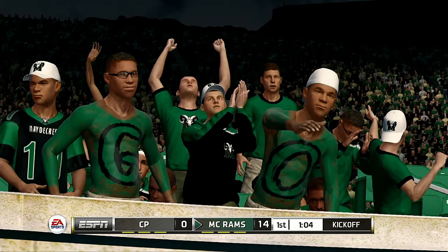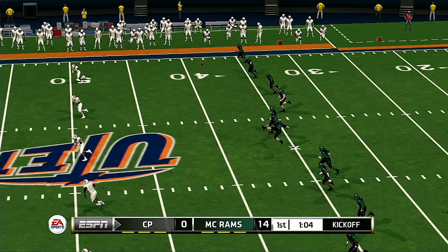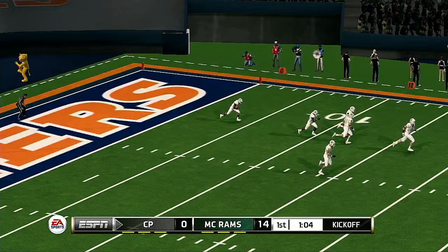Mayde gets set to kick this one away. He sends this one deep. Gets out to about the 21. They need to show a little giddy up now, because if they don't start eating into this deficit, they could easily fall out of the game.